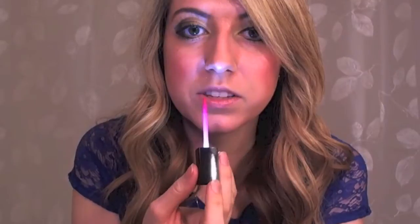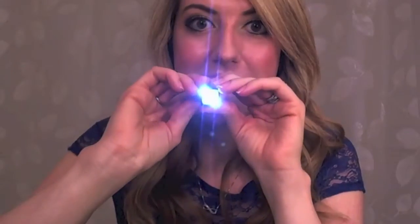And then the light, there's a button up here. You press it, and there's the light. Isn't that neat? I don't really know why you would need a light, just to be honest. Maybe if you're applying in the dark, maybe if you're out at the club, somewhere where it's dark, maybe at the movies, I don't know. But you have your little light right here at the end of the brush, so you can look in the mirror and use your light while putting on your lip gloss. So that's pretty cool. I like that it's got this little button up here so you can turn it on and off.